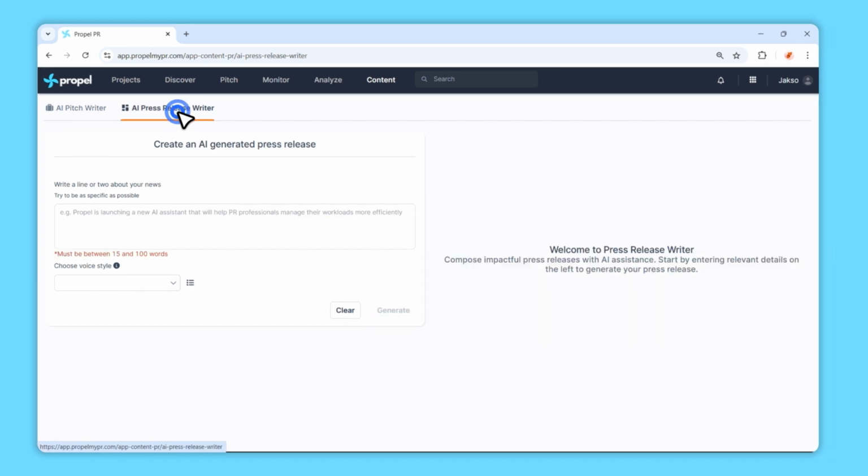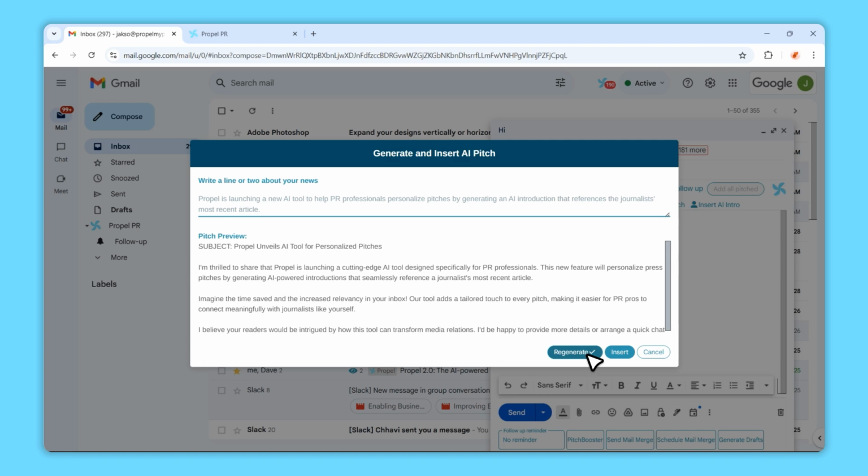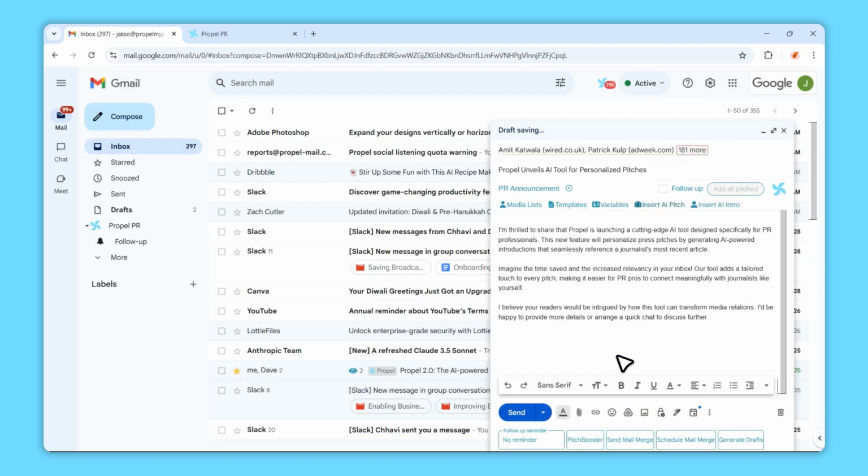But did you know? You can also use our AI pitch writer directly within Gmail and Outlook. Whether you're drafting a pitch or personalizing a message, our AI pitch writer integrates seamlessly with both platforms.